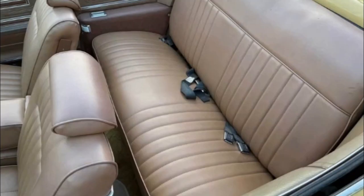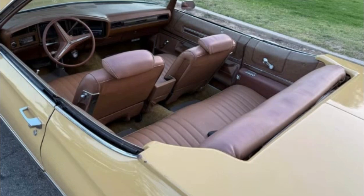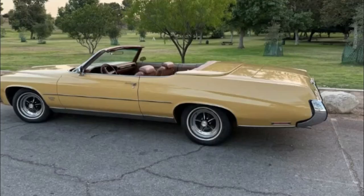Cosmetically, this Buick stands tall. The seller describes it as car show quality, and with its long, sweeping lines and bold Buick styling, it has the presence to back up that claim. All of the windows are in working order, and the car carries itself with the kind of confidence you'd expect from a full-size GM convertible of the era.